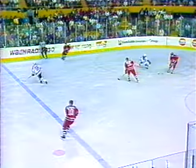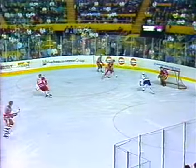It's been a story of the Sabres' season. The confidence level goes up and down. They were so confident when it was 4-1. Those 2 goals at the end of the first period seem to have shaken them a little bit. They have to settle down.